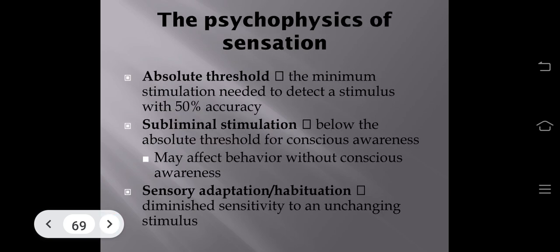Then the psychophysics of sensation. Absolute threshold, the minimum stimulation needed to detect a stimulus with 50% accuracy. Then subliminal: stimulation below the absolute threshold for conscious awareness may affect behavior without conscious awareness. Then sensory adaptation or habituation, diminished sensitivity to an unchanged stimulus.